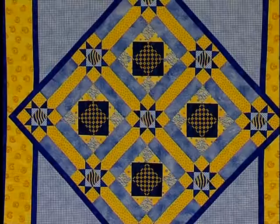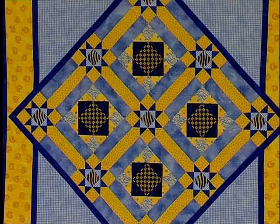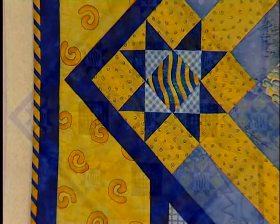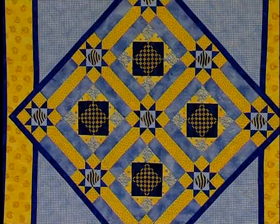This is a contemporary version. You'll note now that the small block, which formerly had white star points, now has royal blue star points and a wiggly blue and yellow square in the middle. The block, which had green corners, now has blue and yellow corners, and the flying geese units are made up of yellow and blue spot and a dark royal navy blue. I've set these blocks on point and they look quite different from the first quilt. Once again, I've used a binding of yellow and blue stripes which I cut on the bias because I like that effect. This quilt reminds me of sunshine.